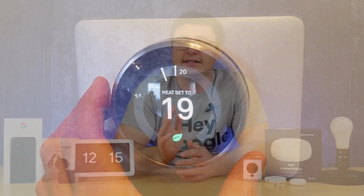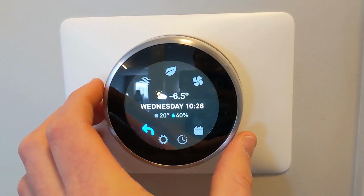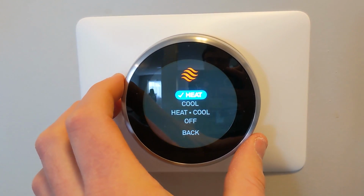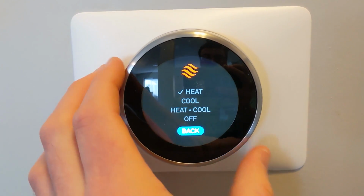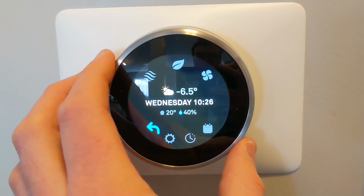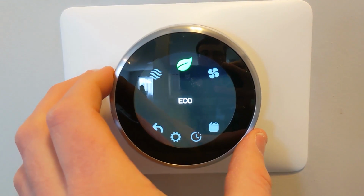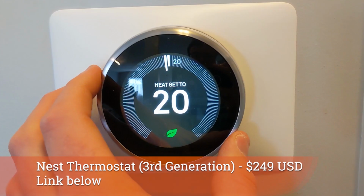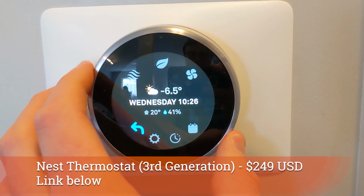But what I do like about the newer Nest thermostats is the ability to actually diagnose HVAC issues. Now, this is a recent feature that Google has added, and I think it puts them kind of that step above, because they can actually tell you before your HVAC system is going to have a problem, so you're not left in the cold. I think that's really important and a really smart addition to the Nest thermostat.